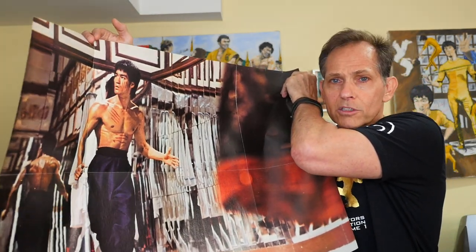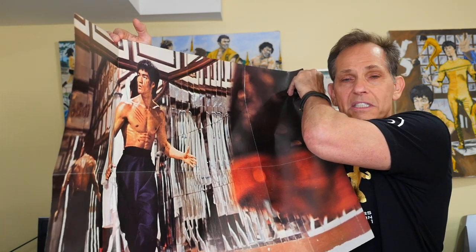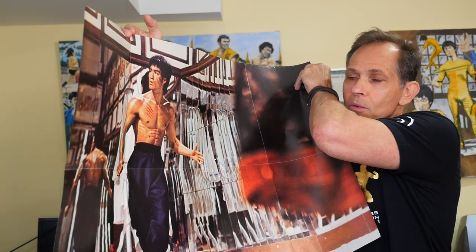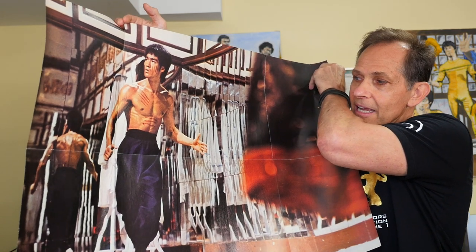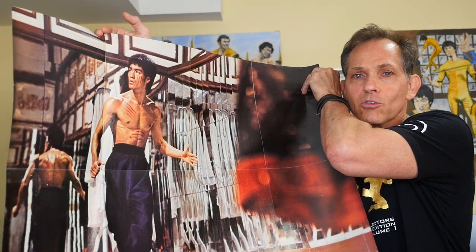At first, Bruce wasn't too keen on utilizing all the mirrors, but I think once he got in the room, I heard he got very excited about it. And as we know now, it became a classic within the movie Enter the Dragon. So there you go, a beautiful shot of Bruce Lee in the mirror room of Enter the Dragon.